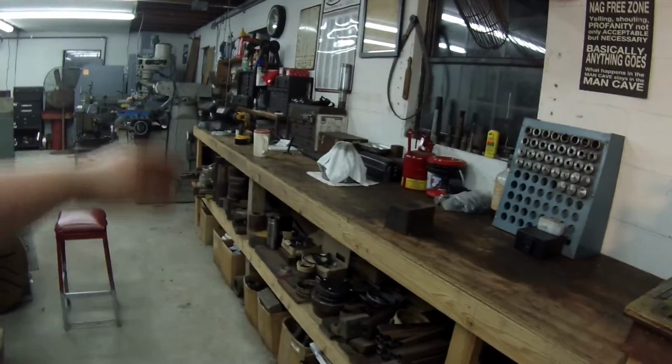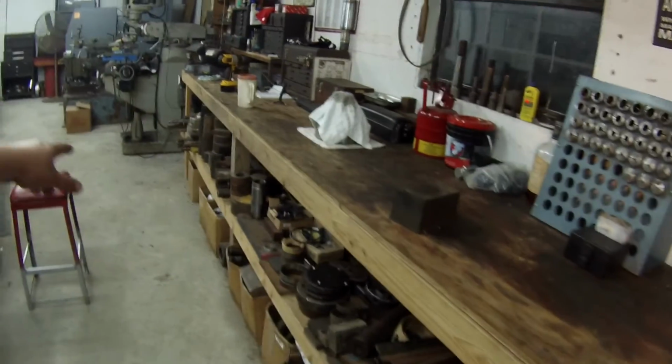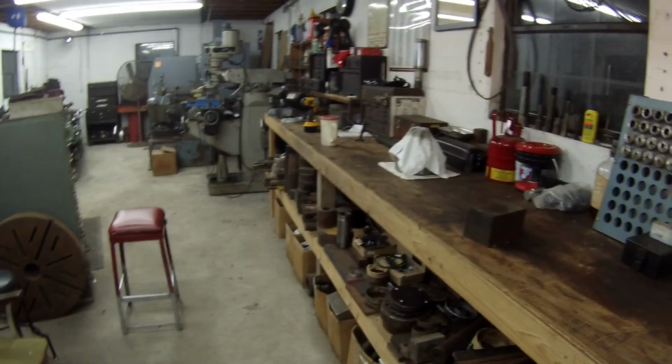And this is usually where I do my filming. I got this big old block of steel that I usually put the camera on, and I'm sitting right over there, and that's usually where I point that way and do some of my filming.